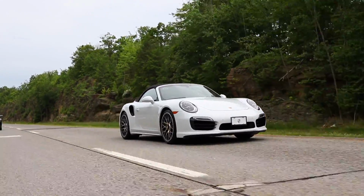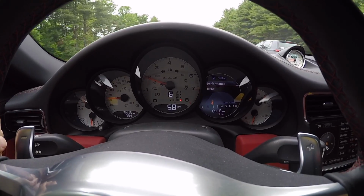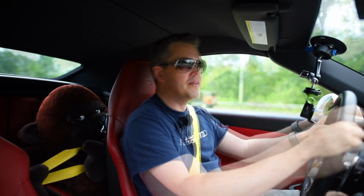And normally this spec of car, white over red interior, would sell almost instantly because this is $60,000 off the new price and it's only got 3,000 miles on the clock. So you're getting basically a new Turbo S for the price of a GTS.